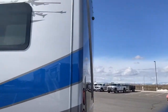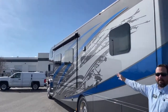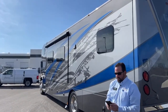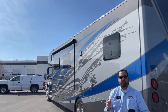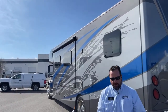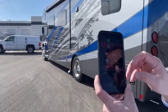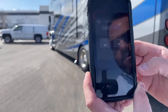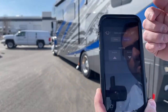All right, if you notice down side here, I've got the slide in. I always like to demonstrate this, so when we get inside, I want to get a close-up of the QR code. Maybe this might work for some of you that want to download the app. But on my phone here, I've got the bottom one there says Vega Touch Mira. I'm going to turn that on. And right now I've got it set to my slides and awnings.